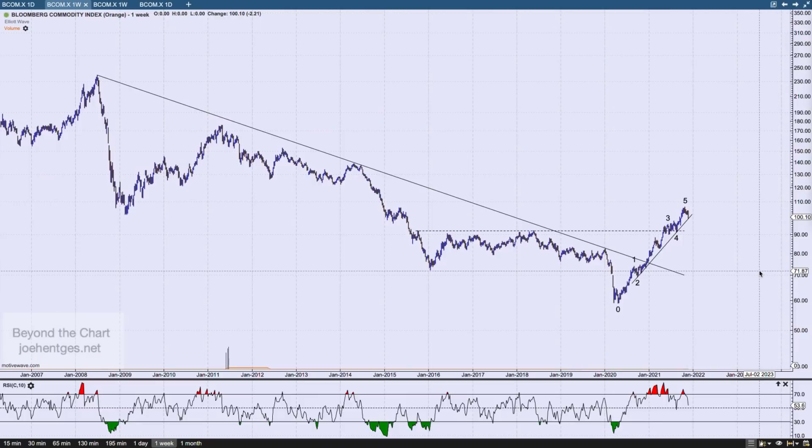Okay, here's a long-term chart of the Bloomberg Commodity Index, and you can see how we broke out of that very long-term trend line, broke out of it to the upside here at the end of 2020. And now we've got 5 waves up, and it looks to me like 5 waves complete. And look at the divergence that's shown up in here between wave 3 and wave 5.